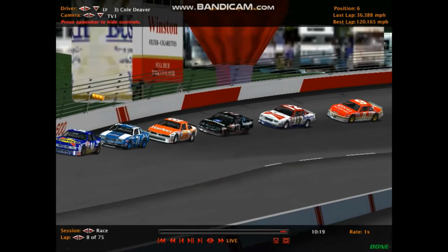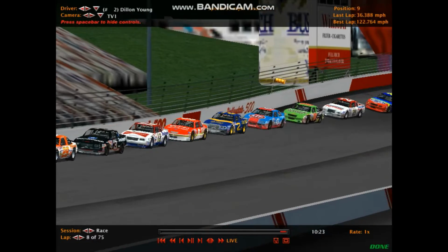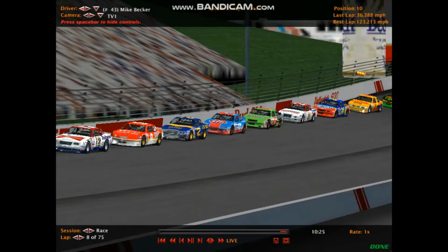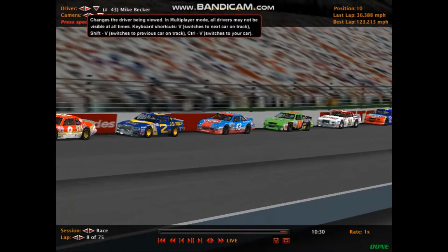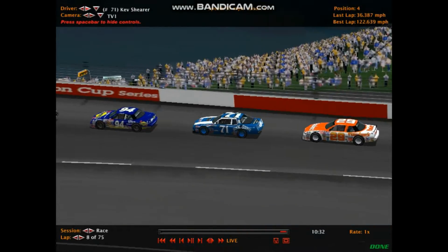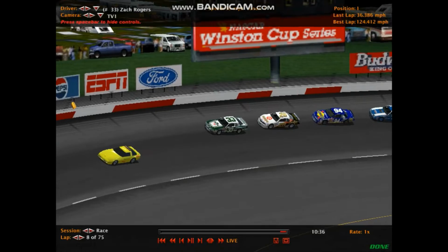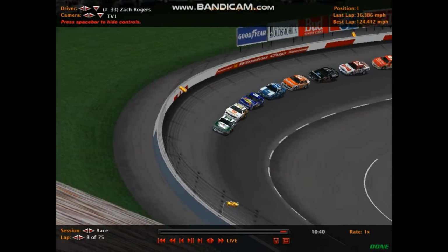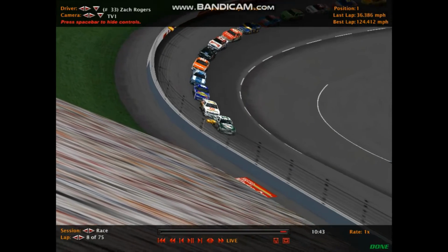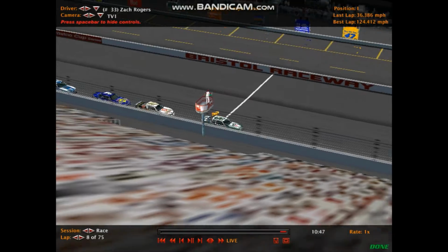Cole Deaver, who led the first lap, is now running sixth. Rob Evans, seventh. Jessica Shelton, eighth. Ninth right now is Dylan Young. And 10th position belonging to Mike Becker. Matt McIntyre, the outside pole sitter, has dropped to 11th position. So the field rolls off, about to come through turn number 4. Pace car ducks off onto the pit road as the green flag flies, and we're back underway on lap number 9 here at Bristol.